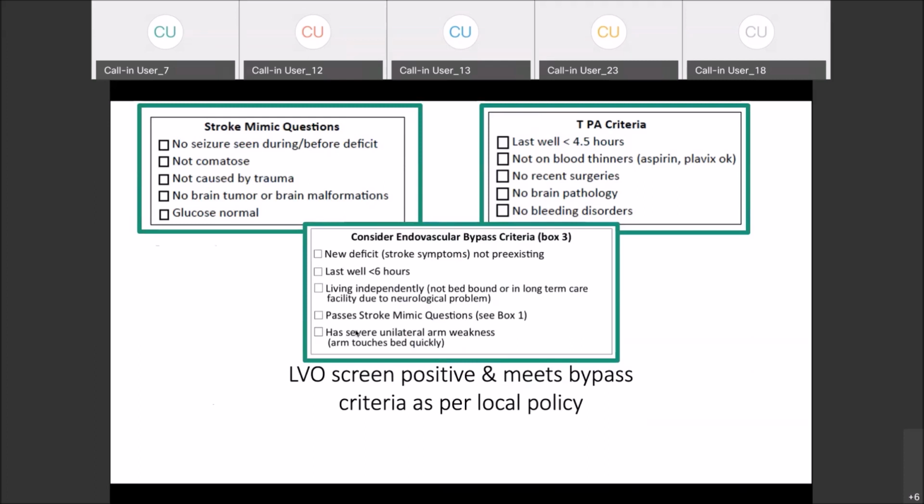Another argument is if it is a brain bleed or a tumor or seizure, all of those need to go to centers that have neurosurgery anyway. And most primary stroke centers are not trauma plus comprehensive plus primary stroke centers where they have neurosurgery and neurology 24/7. So most patients are going to end up going to a comprehensive stroke center anyway.